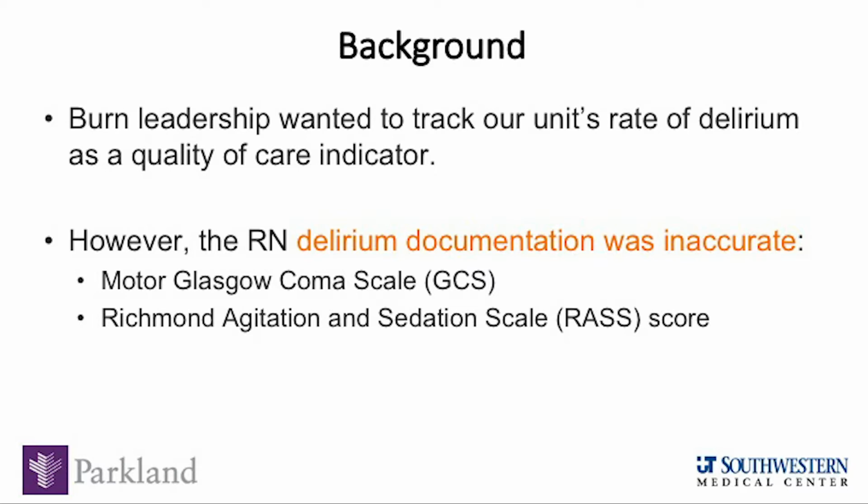And so what happened was it felt a little chaotic and almost disorganized. We had champions, they were pushing out the interventions, and there was a lot of education happening, but not on one aspect of the bundle at a time. It was just kind of on everything all at once. And so then we had Burn Center leadership going, okay, but what is our delirium rate? How are we going to know if what we're trying to do now is effective, and how are we going to compare if we don't know what we're starting with?